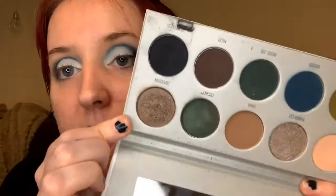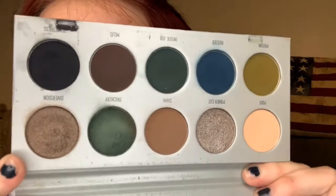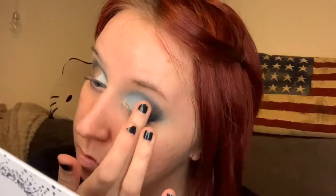I think people need to stop blaming other people as well. This is one of the most gorgeous shades, and it's not coming off well enough on camera. Beautiful cool tone bronze. I'm going to put this on my outer edge, kind of to the middle, and then we're going to blend it in with the black afterwards.